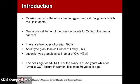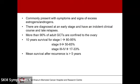Ovarian cancers are the most common gynecological malignancies resulting in death, and granulosa cell tumors of the ovary account for only 2 to 5% of ovarian cancers. These are of two types. Adult type comprises 95%, while juvenile type comprises 5% of the patients. The peak age for adult type is 50 to 55 years, while juvenile type occurs in women less than 30 years. It commonly presents with signs and symptoms of excess estrogens. These are diagnosed at an early stage and have an indolent clinical course with a propensity for late relapses. More than 90% of adult granulosa cell tumors are confined to the ovary.